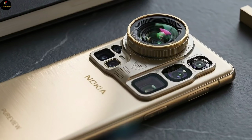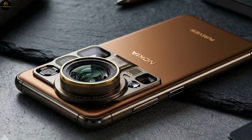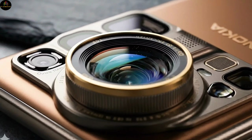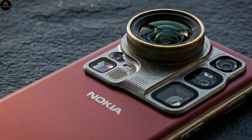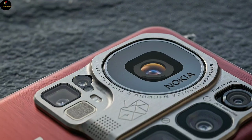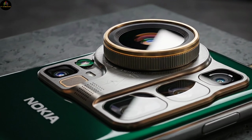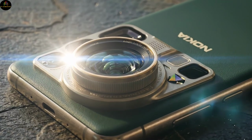But the tech inside this Nokia concept is on another level entirely. So, estimates suggest that if this phone were to launch, it could be priced around $2,200 to $2,400. I know, that sounds like a lot. But remember, you're not just buying a phone, you're buying a phone and a professional-grade DSLR camera combined. A solid DSLR body with a good lens can easily cost you $2,000 or more. So, if you look at it from that angle, the price almost makes sense.